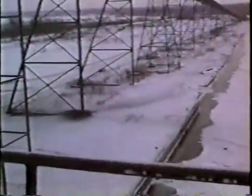Some chunks of ice up ahead. That's pretty thin ice that's broken up there. Say, for the most part, that's probably 8 to 10 inches thick.